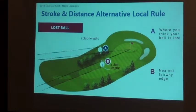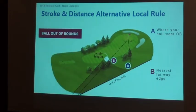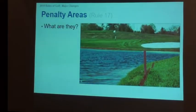So it's like we went back to the tee and played and got it back into play. So here's out of bounds. If we hit it out of bounds to the right, we just use where it crossed the out of bounds as our reference point, and again come 2 club lengths into the fairway, and that big shaded area is where we could drop from. All right, so that was out of bounds, lost ball.